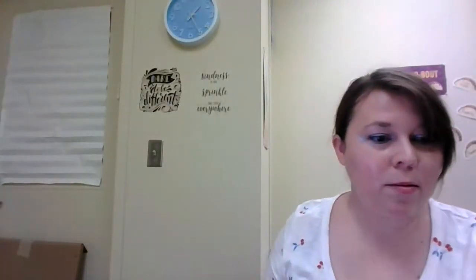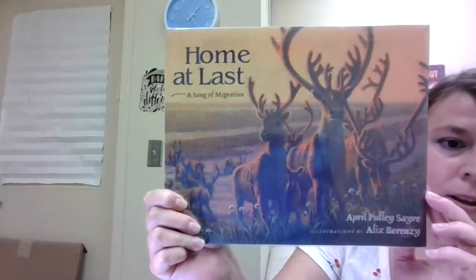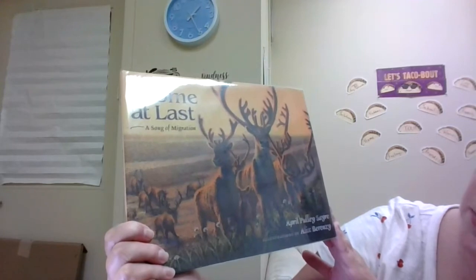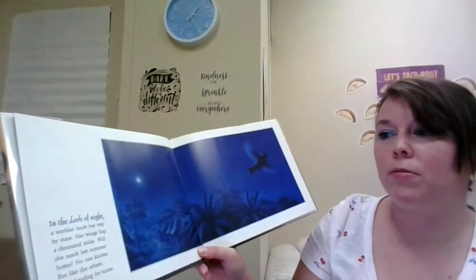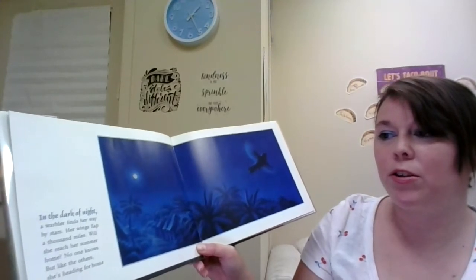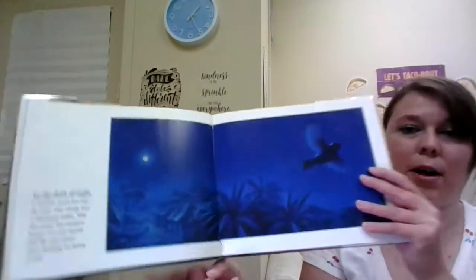Okay. The second book about migration we're going to read is called Home at Last, A Song of Migration. This book is by Pulley Sayre, illustrations by Alix Berenzy. In the dark of night, a warbler finds her way by stars. Her wings flap 1,000 miles. Will she reach her summer home? No one knows, but like the others, she's heading for home at last.